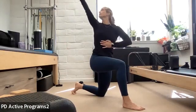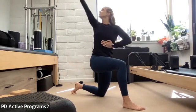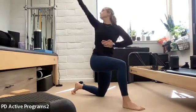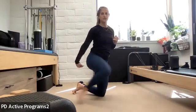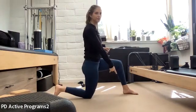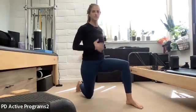Whoa. 2 more. Last one. Excellent. Switch sides. Take your time. So either kneeling down here or standing. Make sure that you have this front foot pretty far in front of you so you have a long stride. We want to open up in the hip here. Start by swinging your right arm.